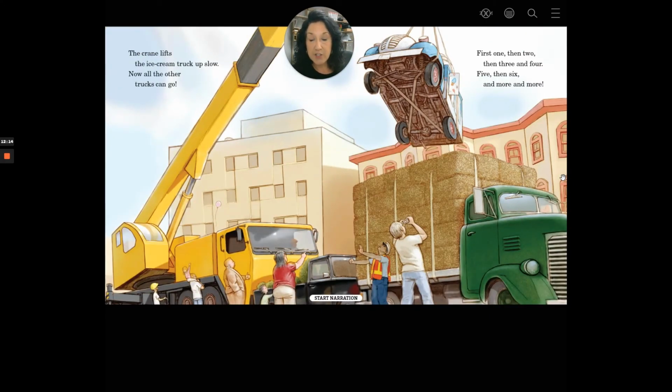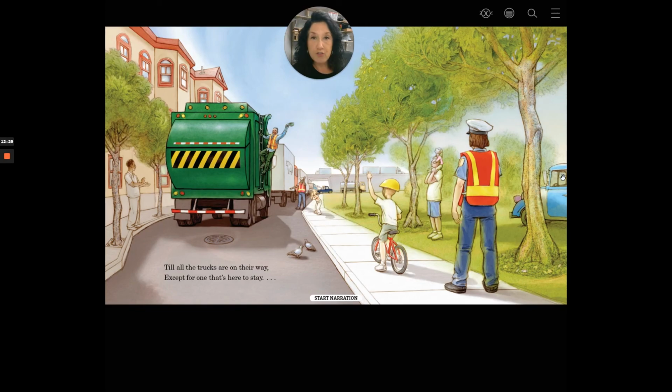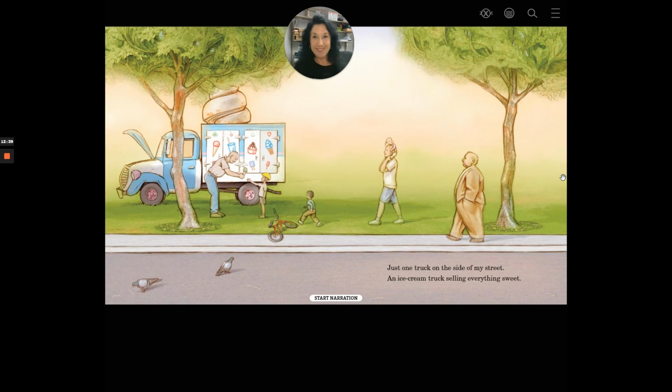The crane lifts the ice cream truck up slowly. Now all the other trucks can go. First 1, then 2, then 3 and 4, 5, then 6 and more, till all the trucks are on their way except for one that's here to stay. Which truck do you think is left? Yay! Just one truck on the side of my street. An ice cream truck selling everything that's sweet.